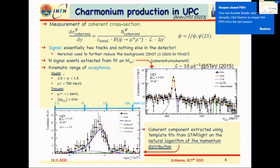And for this 'nothing else', the definition enters the HeRSChel detector that I described before, which is used to further veto events with more than two tracks. More information about HeRSChel can be found in this paper. The number of signal events is then extracted from a fit of the invariant mass of the two muons. Here is the invariant mass of the two muons, where you can see the clear signal of the J/psi and also a hint of the psi(2S), in the 10 inverse microbarns where these data are, this is the 2015 lead-lead sample. The kinematic range of acceptance is the usual for LHCb, so 2 to 4.5 in rapidity, and the muons have a pT larger than 700 MeV, among some other cuts on the selection of the dimuon.